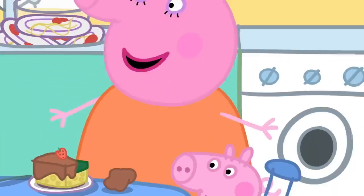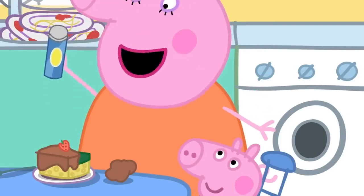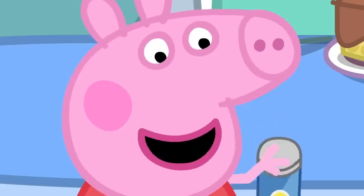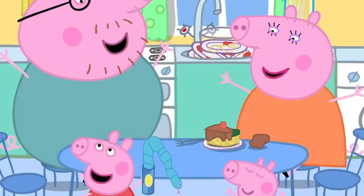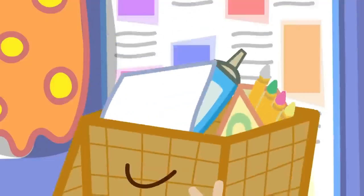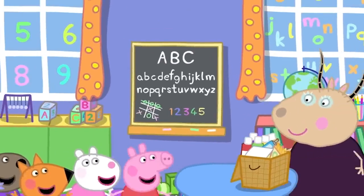What a clever joke. That reminds me, George brought some biscuits for you, Peppa. Yay! Thank you, George. I love biscuits. April Fools! Peppa. Phew! Wow! Look at this!